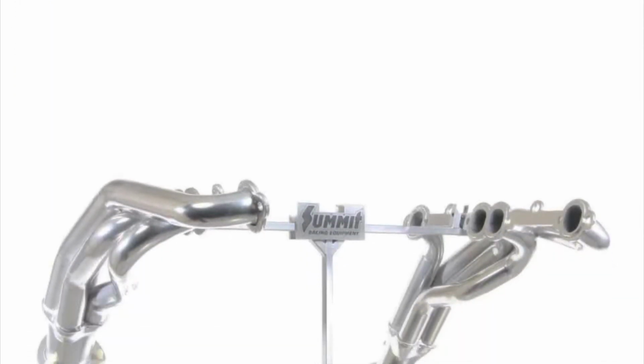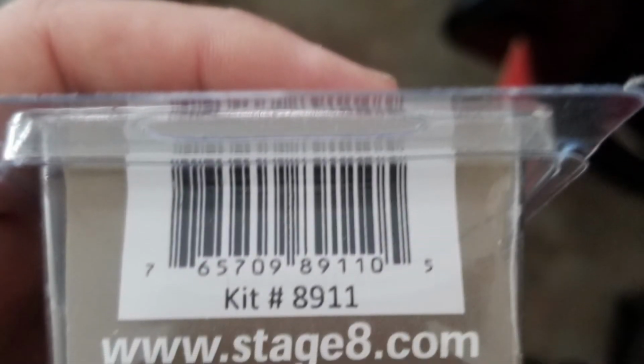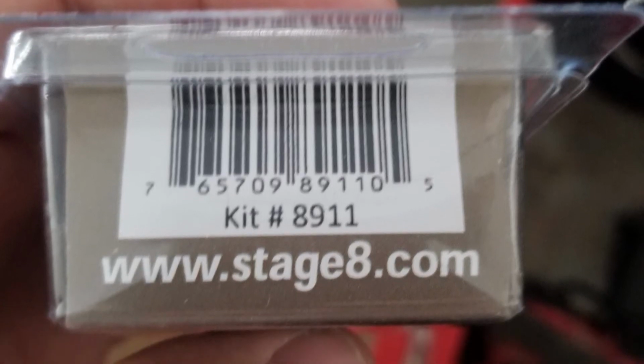They were ceramic coated, and of course I didn't want to have to deal with any kind of header bolts backing out in the future, so I went with this 811 kit by Stage 8. It definitely is good insurance if you ever decide to do headers.